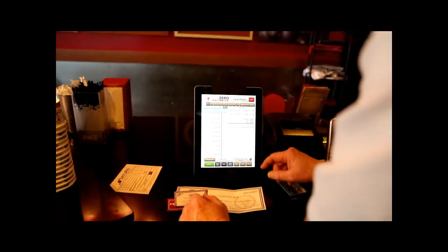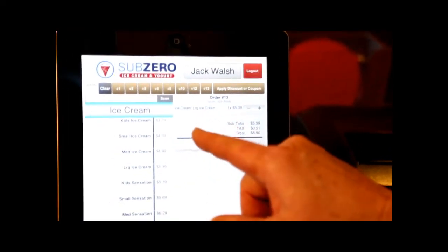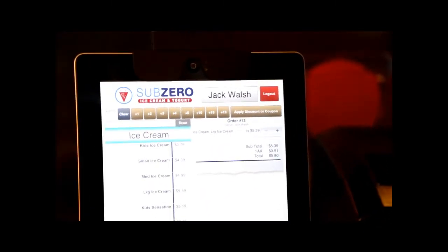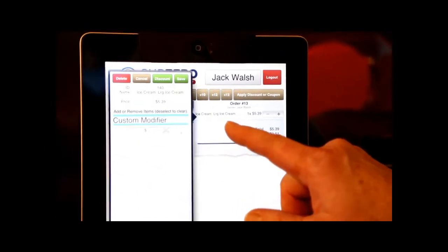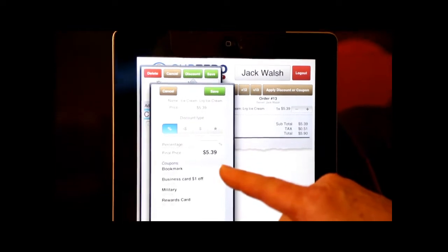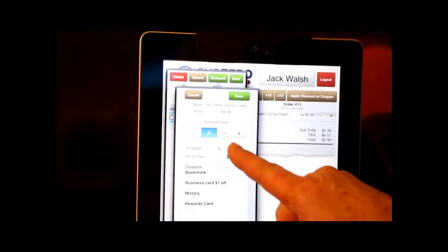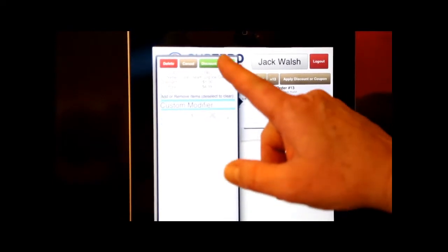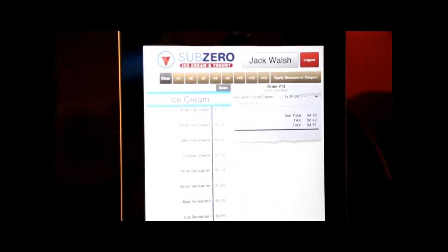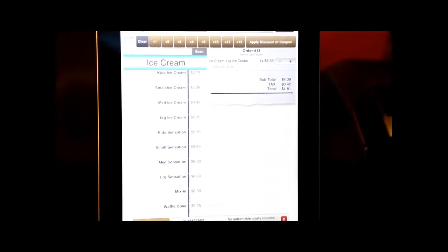Okay. Suppose that instead of a buy one, get one free or 100% discount, they came in with a $1 off coupon. Let's just go here with a large ice cream, but they give you a $1 off coupon. Once again, touch discount. Now here, you do the $1 discount right here, and a $1 off. And here it'll change the price from $5.90 down to $4.81 because it's discounting both the $1 off and the tax.